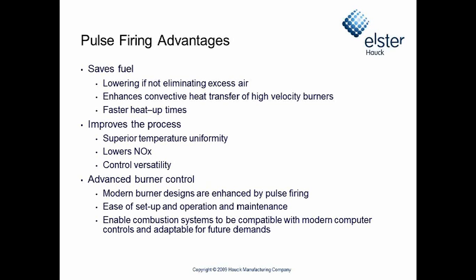If you find within your process, with pulse firing, that you're not getting the uniformity you need, or zoning seems to be staggered, you can rezone and move burners, move the control scenarios so that you can improve uniformity or improve the mixing in certain areas, reduce capacity in certain areas, increase capacity in certain areas. Makes furnace design very, very flexible.